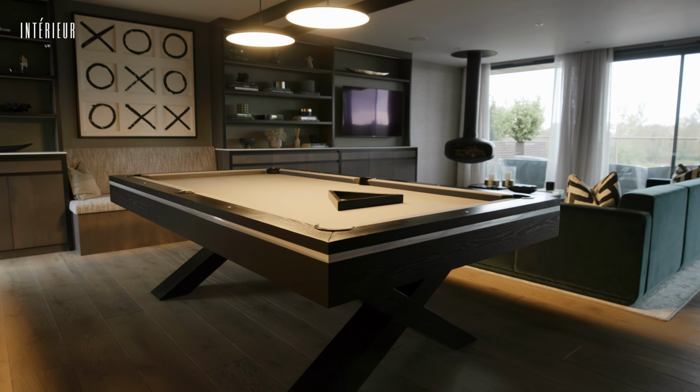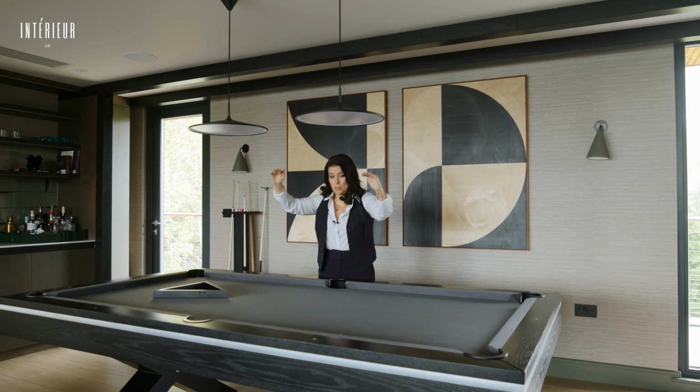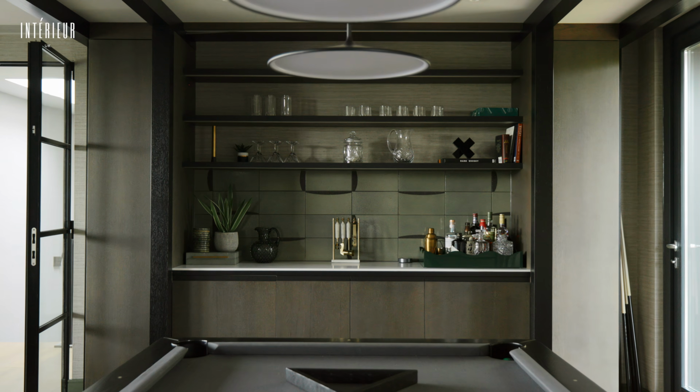You also have your pendant lights. So when you're doing a pool table, just keep in mind, you do have to have quite low pendants so that the focus is really on the table. So there's a certain dimension that you have to have. It's typically about 1.2 from the table.